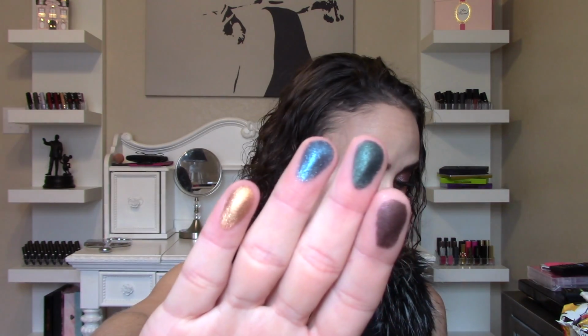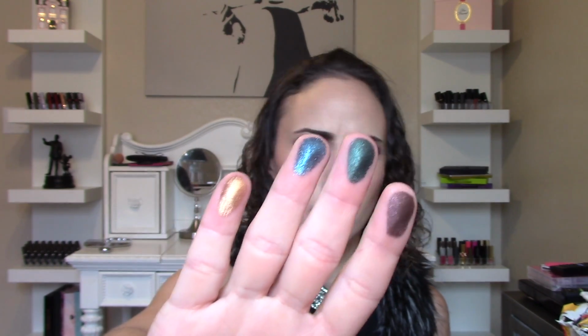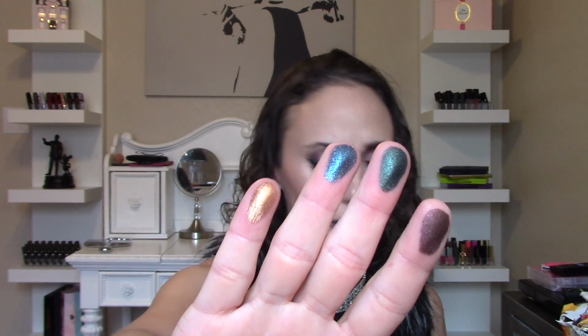Wow. Okay, so I did a swatch of that brown wine color. It's kind of hard to describe. I did the dark green. This one is like a duochrome. It shifts from blue to green, kind of aqua, turquoise. This shade is worth the whole set in itself. And this one is kind of like the bronzy shade. These are so smooth. I'm incredibly impressed.